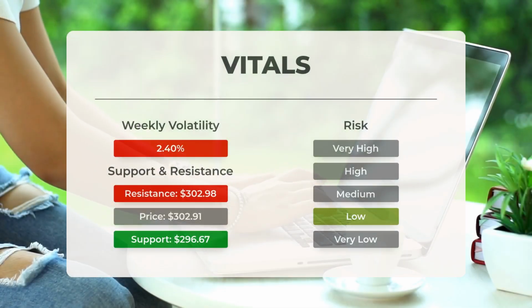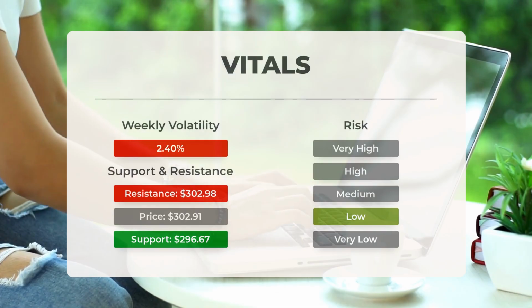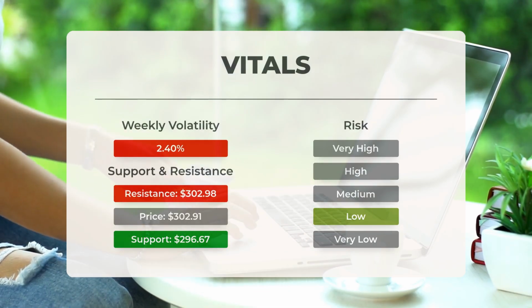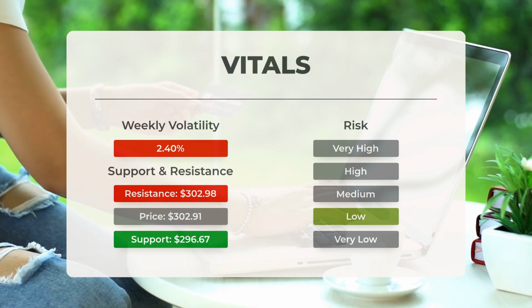Support, risk, and stop loss for UnitedHealth Group. UnitedHealth Group finds support from accumulated volume at $296.67. And this level may hold a buying opportunity as an upward reaction can be expected when the support is being tested.